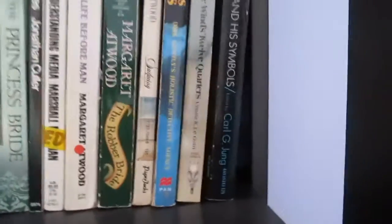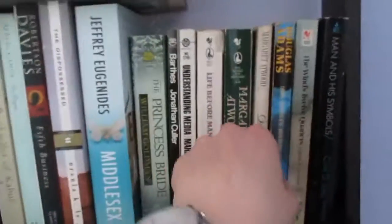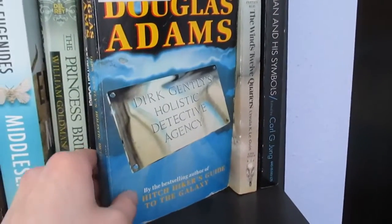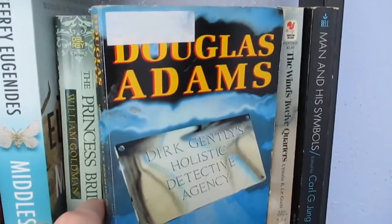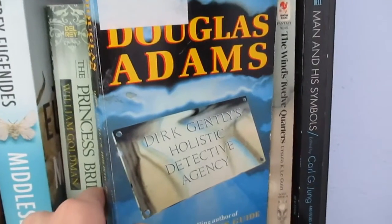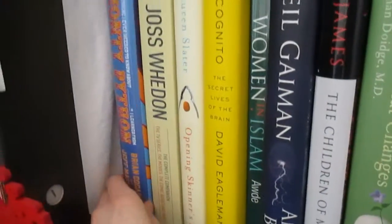A lot of these I do get from thrift stores. I don't just buy a whole bunch of them. As you can tell, they're pretty worn, and not just from me. And oh, we have here Dirk Gently's Holistic Detective Agency. That was also something that I was going to review a while ago, but didn't end up doing it because I'm a piece of shit. So if you want a review on the series or comparing it to this, then I will do that for you. So we have some Monty Python.